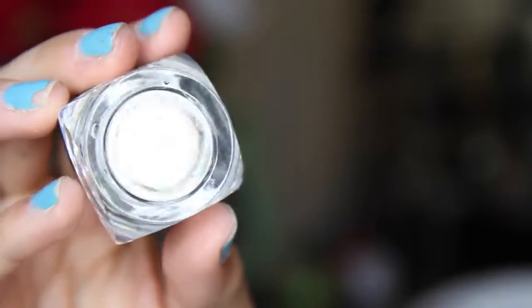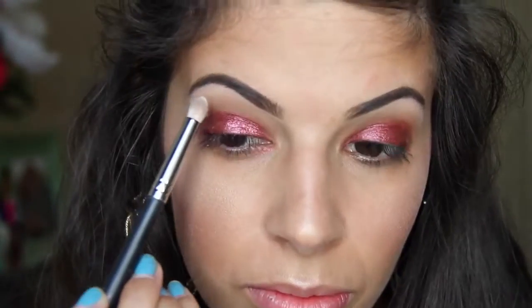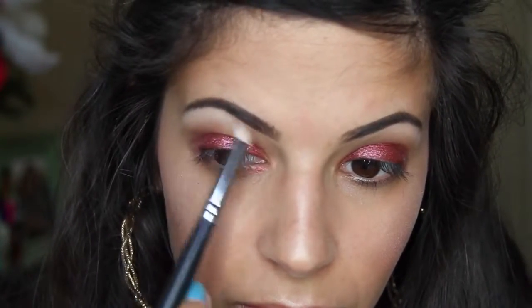Next, I'm taking the pigment Sexy and I'm applying that with a pencil brush just to my brow bone and my tear ducts. This is just going to add a highlight and give us a little extra glow.